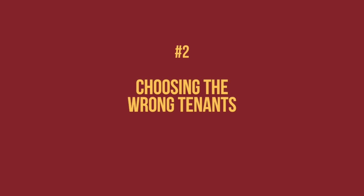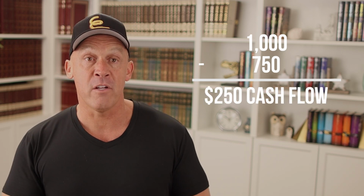The second mistake, choosing the wrong tenants. Some investors are so anxious to get a vacancy filled that they neglect pulling a thorough tenant credit report and running a thorough background check. Let's assume for this example the following scenario. Monthly rental income is $1,000 minus $750. That's our 40% expense ratio plus 5% reserve plus 30% mortgage payment. That gives us $250 of cash flow.